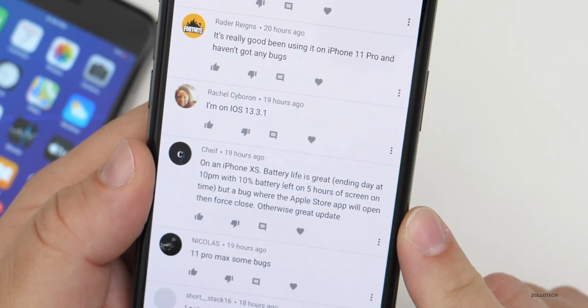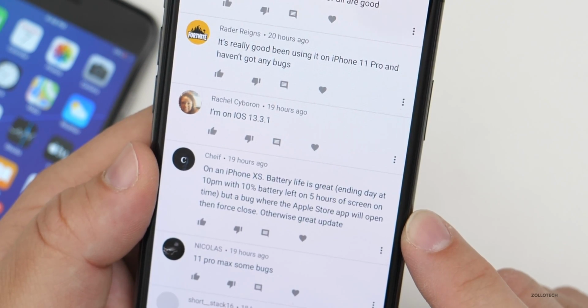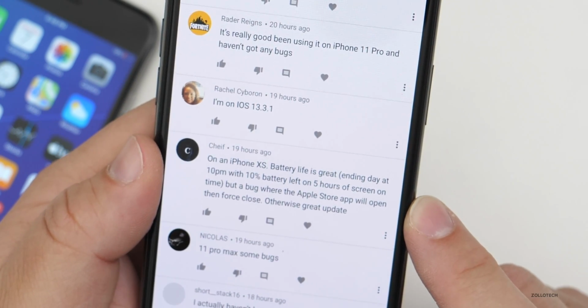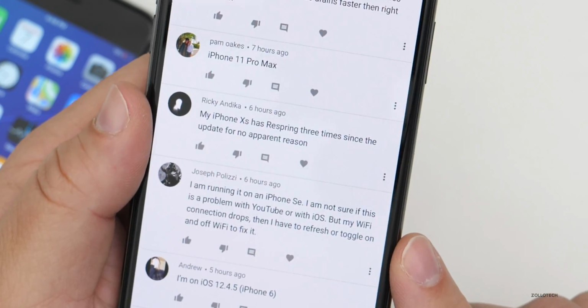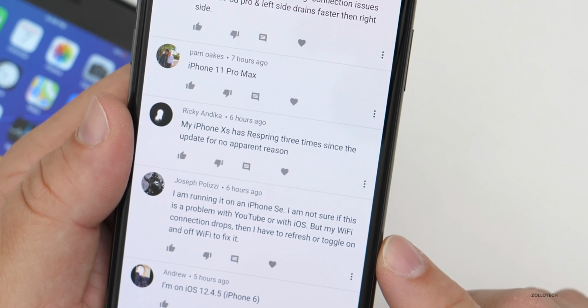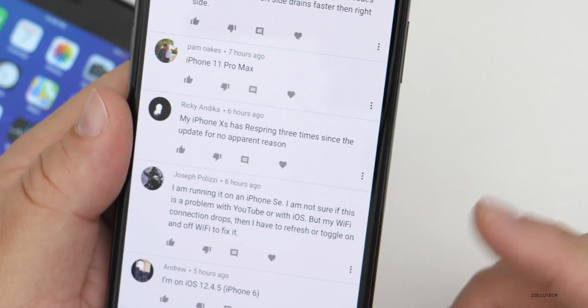On my iPhone XS, battery life is great, ending the day at 10 p.m. with 10% battery left on 5 hours of screen on time. But there's a bug where the App Store will open then force close. Otherwise, great update. I'm running it on iPhone SE, and I'm not sure if this is a problem with YouTube or with iOS, but my Wi-Fi connection drops. Then I have to refresh or toggle Wi-Fi on and off to fix it.